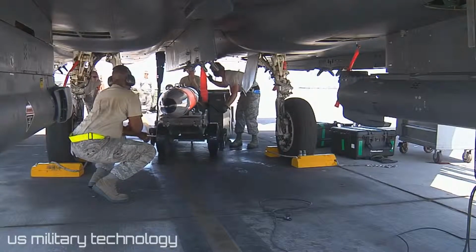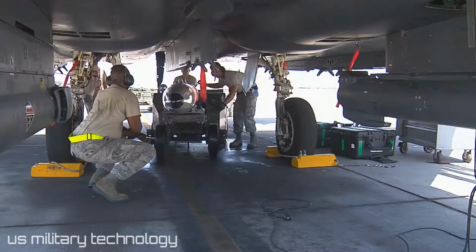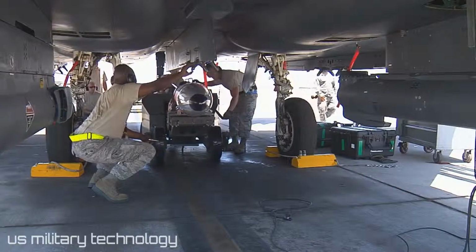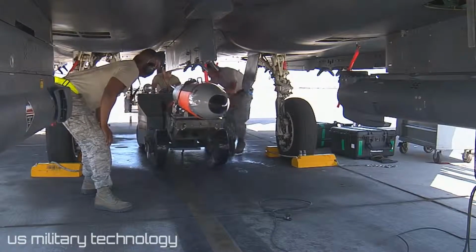The triad consists of land-based intercontinental ballistic missiles, ICBMs, strategic bombers, and submarine-launched ballistic missiles, SLBMs. Weinstein cited bombers such as the B-52 Stratofortress and B-2 Spirit, which are capable of launching both conventional or nuclear payloads, and also legacy fighters such as the F-16 Fighting Falcon and F-15E Strike Eagle.